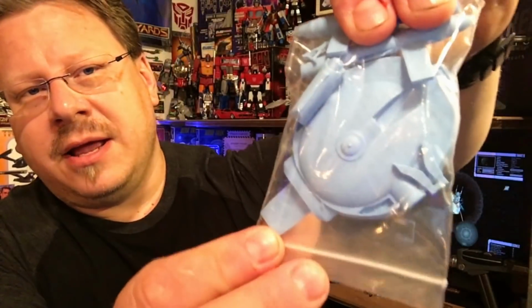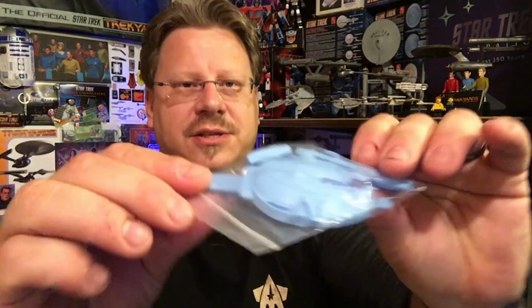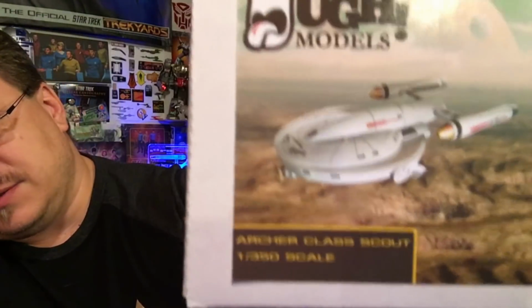So yeah. Oh, one other thing. Got this cute little ship, the Sagittarius, or the Archer class. This is from UGG Models, which is owned by a friend of mine from Wonderfest. Here's the kit here. Now this is 350 scale, so I'm going to build this and put it beside my 350 scale Enterprise. And this is a small little ship, so the 350 scale Enterprise is like 33 inches long. This one's quite small, but it's to scale, so you know it's accurate and all that. So I got that. I'm looking forward to building that at some point as well. So there's the Archer class 1/350 scale.